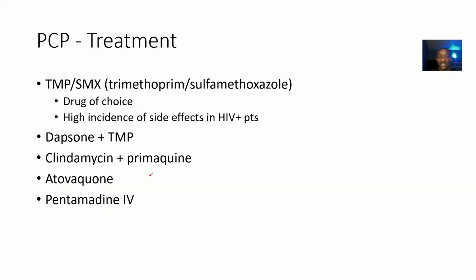Do you understand? So looking at the possible treatment, you might want to use drugs like what? Trimethoprim and sulfamethoxazole. These are the drugs of choice, and they are mostly used in HIV patients. So if you have an HIV patient, you might want to use this type of drugs. Other options include combining Dapsone and Trimethoprim, or combining Clindamycin and Primaquine.